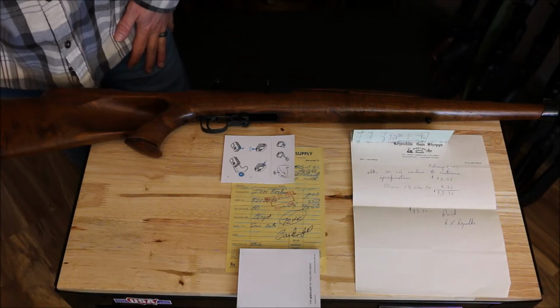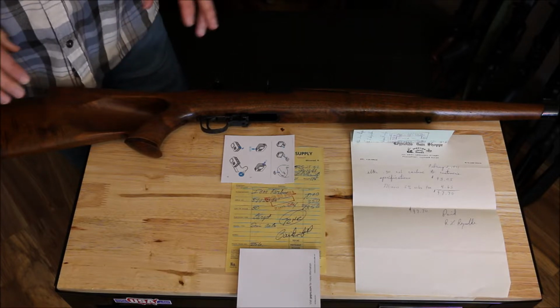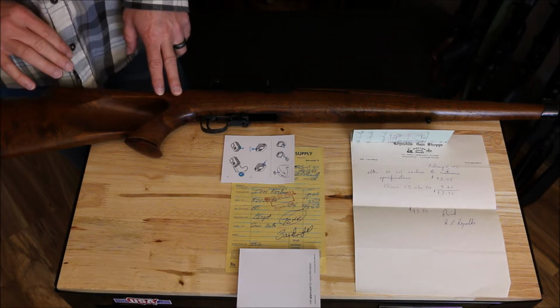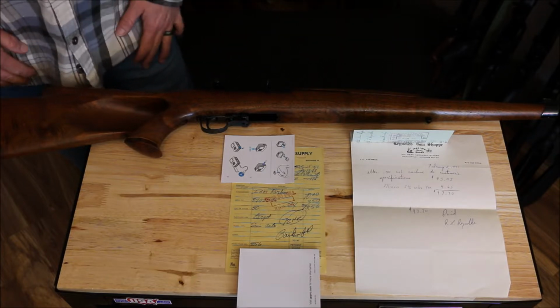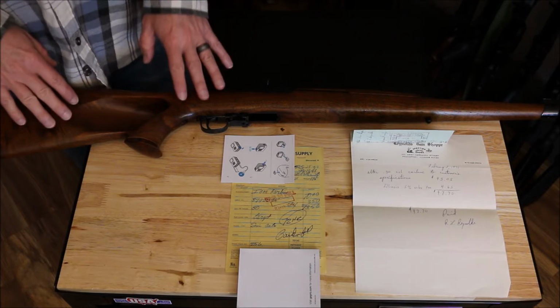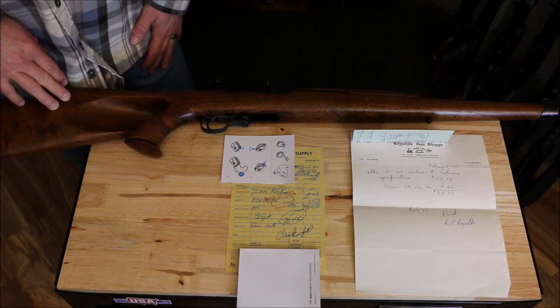This is something I found kind of interesting, so I wanted to share it with you guys. This is my M1 Carbine that I received. It was my dad's, and it was sporterized and changed at some point. Well, I actually found the paperwork that goes along with this, so I thought I would share it with you because it's pretty cool.